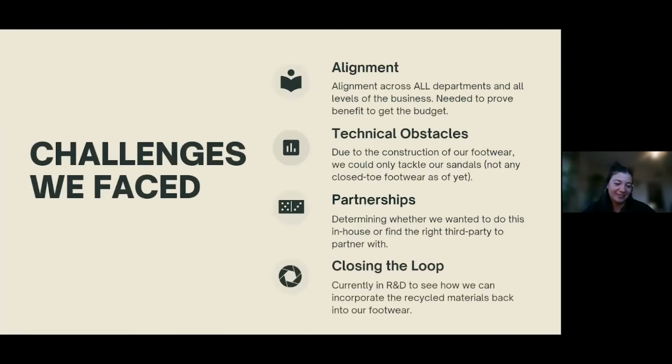But this didn't happen without roadblocks. And I want to share some of the challenges that we faced to maybe prepare you for what you might face if you decide to create a program like this. So alignment is a huge one because there's so many teams involved in making this happen. Alignment across all departments, all levels of the business, it's really, really essential.